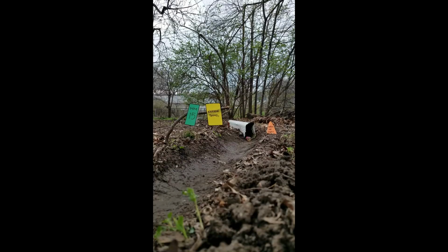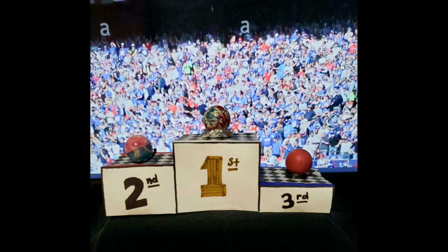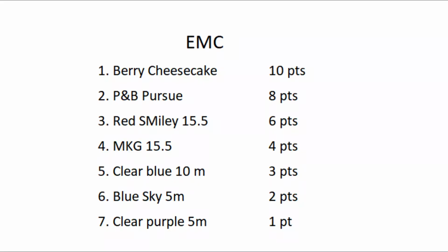It looks like Pink and Blue is the only one. Yep, Smiley and MKG get stuck. Only two finishers in this race. Man, what a bummer. Not the best one of the day so far. Let's take a look at the standings and how far everybody made it down the course.